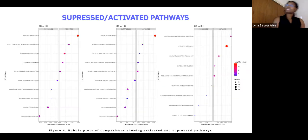This is our GSEA analysis. Like I said, on the y-axis, we have those different pathways that were grouped together from our samples. And then on our x, we have our normalized enrichment score, which is basically a way to say that one pathway is activated or upregulated, or suppressed or downregulated. So across our comparisons, we have synaptic signaling as a highly upregulated pathway. We can see that in the color of our bubbles. We have synapse assembly, neurotransmitter transport.